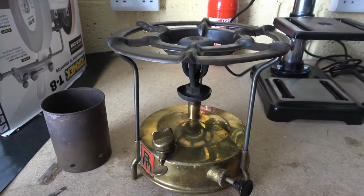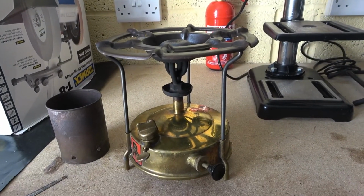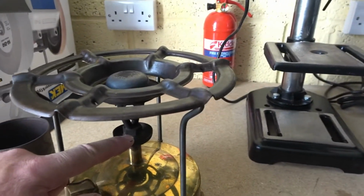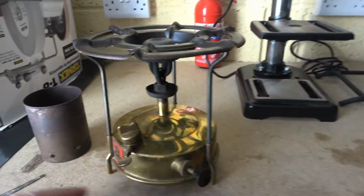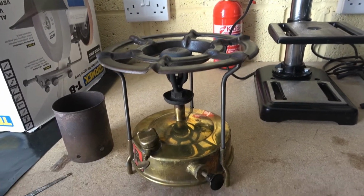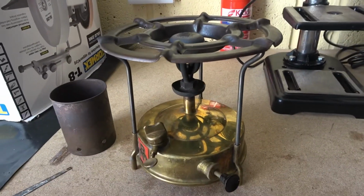Now I must say, the first time I fired up this little man, it was going really well. I fired it up, I put the meths in there. The meths died down. I thought, great, I'll start pumping it. I'll pump this a couple of times, and all of a sudden, woof, it was like an oil rig going up in the middle of the North Sea. There was orange flame here, and there was black smoke billowing out everywhere.